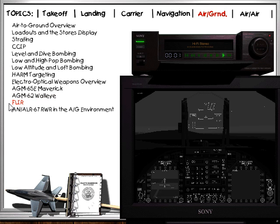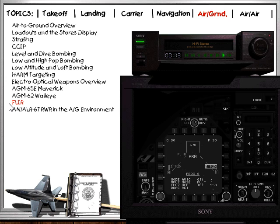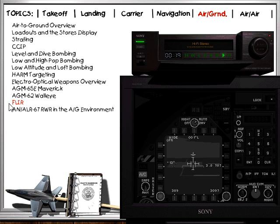Forward-looking infrared, or FLIR, was designed to allow the pilot to see at night or in bad weather. FLIR sees in the infrared range of the light spectrum. Cooler objects will appear darker than warm ones. The FLIR pod is available by pressing O and cycling to FLIR. As with all EO devices, FLIR is displayed on the left DDI. Again, autopilot will be helpful to you while you become familiar with the operation of the FLIR system.